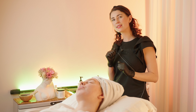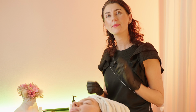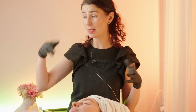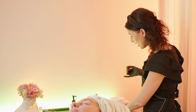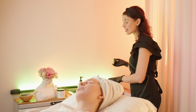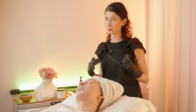Choosing what sugar paste is actually the most important thing for effective hair removal. Because if your paste is too hard, then you're not allowing the sugar paste to seep into the hair follicles. If it's too soft, it might be running all over the place. I actually have my sugar warmer heated at about 39 degrees and 38 on this side, which is an ideal temperature for me since I run a little bit colder.